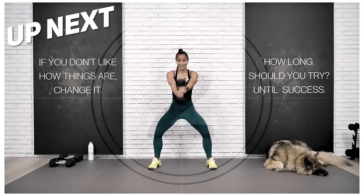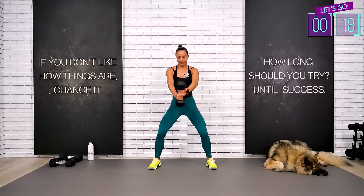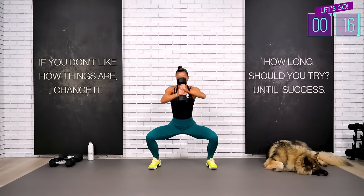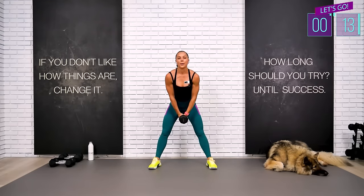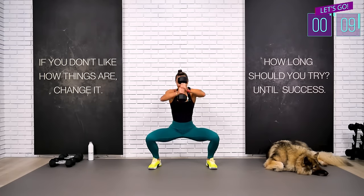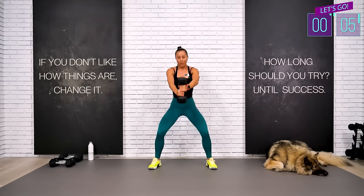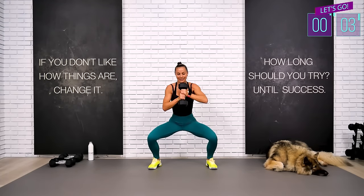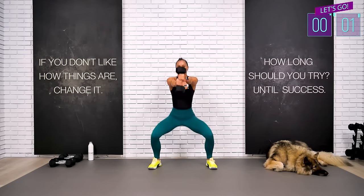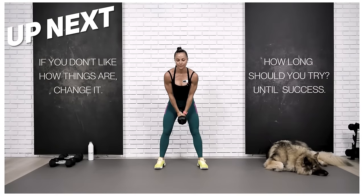When you are in your squat, front raise first. Here we go. Work. Up with me on a tempo. Only 20 seconds for each one. Last one. Come on up. All right. We're going.